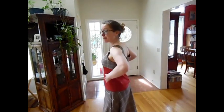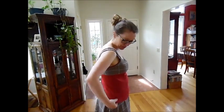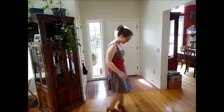So I got the fit better. The more times you make a pattern, I'm discovering, the better you get at it. And I was more comfortable working with the more difficult fabrics. So yeah, I mixed and matched. I'm pretty proud of myself on that one.